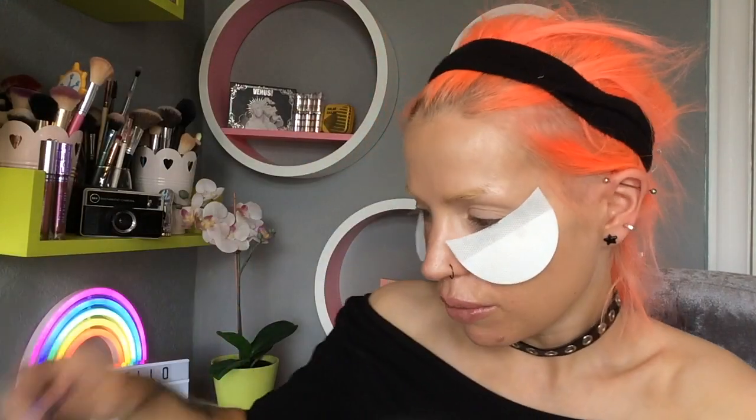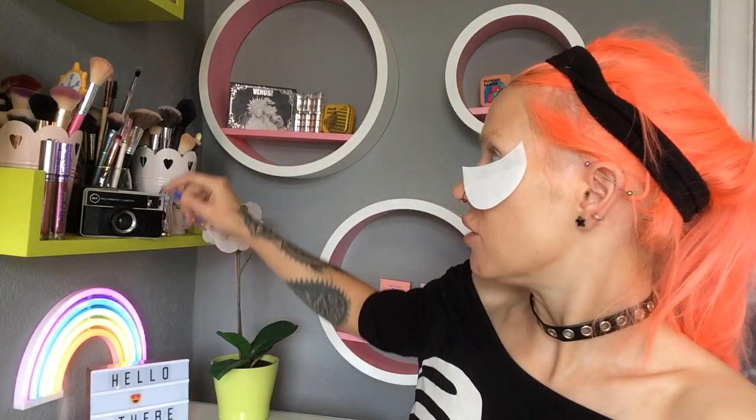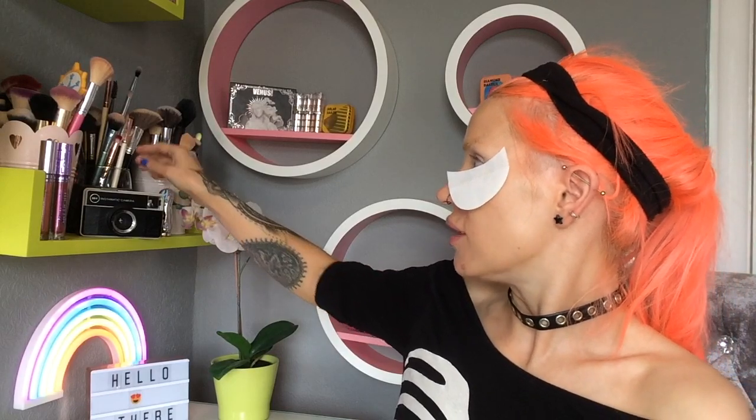Okay, so next I want to bring the black line a little bit into the eye, but I don't want to have a really thick line. I want to be working to bring it down a little bit. So I'm going to change my brush to another brush, of which I don't know where it is. I might go in with this one, actually. Again, this one definitely needs a clean.